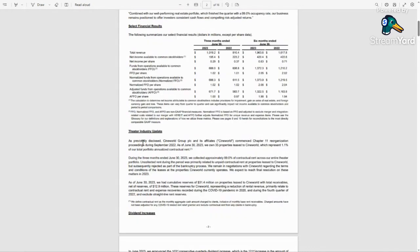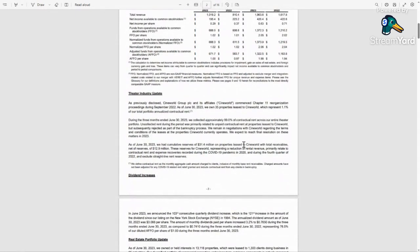They do talk about the theater industry because they do own some theaters. Cinemark represents 1.1% of their portfolio, and they did announce Chapter 11 bankruptcy, so that is going to close down 1% of Realty Income's profits, which they could potentially fill with another theater or see about changing those buildings into something else. So we'll see how that goes.